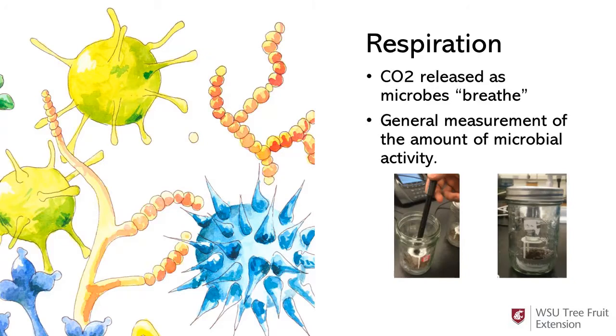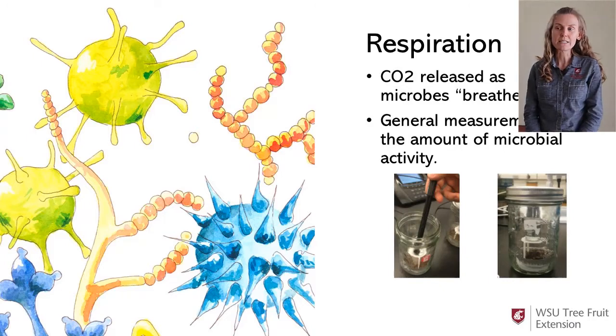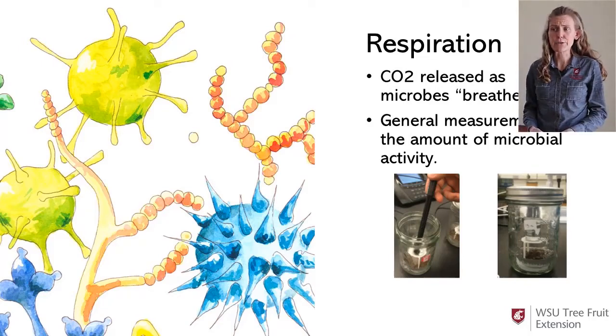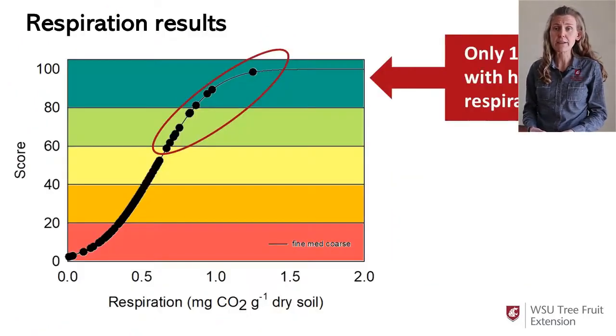We also looked at respiration. Respiration is the amount of CO2 that's released as the microbes breathe or respire. It's generally a measurement of the amount of microbial activity in our soils. In most of our sites, that number was relatively low, with only 10 sites with high respiration levels.